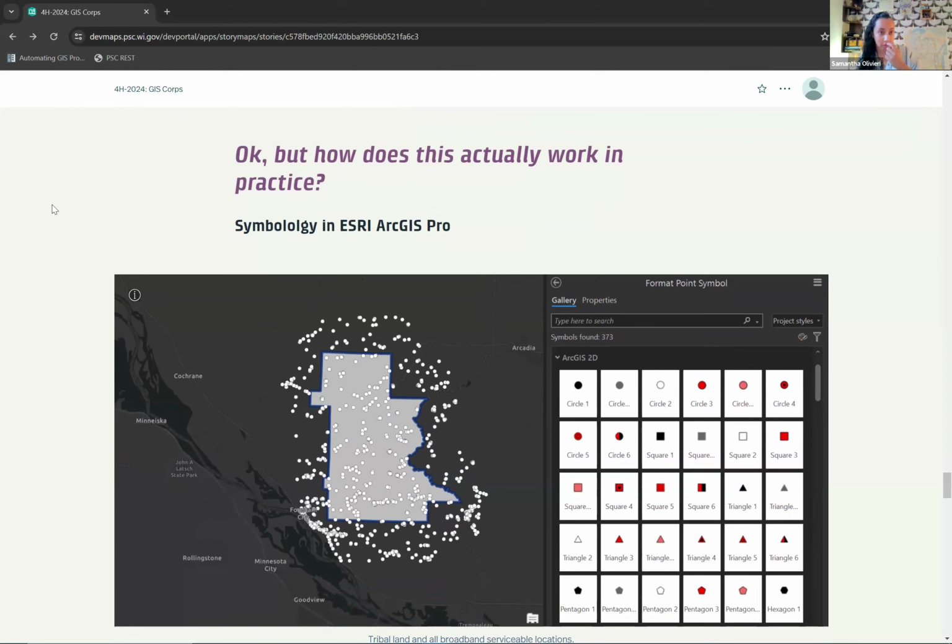So those of you who are going to be using Pro, this is what it looks like when you're in there and you're about to change the symbology of one of your layers. This is just a point layer. We happen to be looking at one of the tribal reservations here in Wisconsin, and just a point layer of all of the broadband serviceable locations. So that means every house, every residence that can receive internet in this area with a 2-mile buffer. So that's why you see it kind of cut off there.